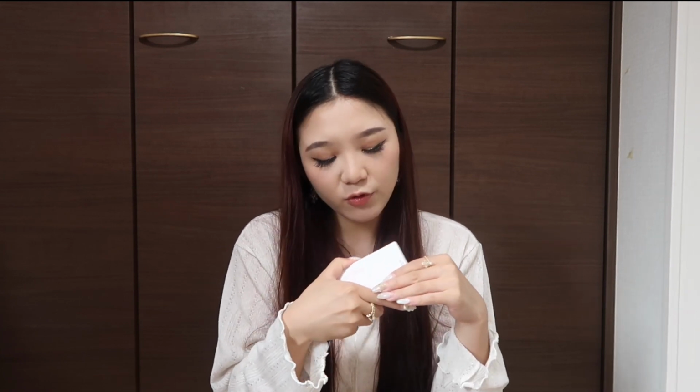These are super small, so they're perfect to throw in your wallet. I decided to pick up a ROM&ND eyeshadow palette. I've heard really good things about their eyeshadows, but I've never really tried them out before, so I thought I would pick one up. This one says Better Than Palette in the shade 08 Peach Dahlia Garden. Ooh, it's so cute. So I picked up a peachy pink palette.